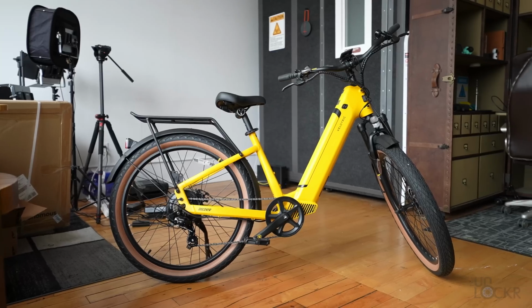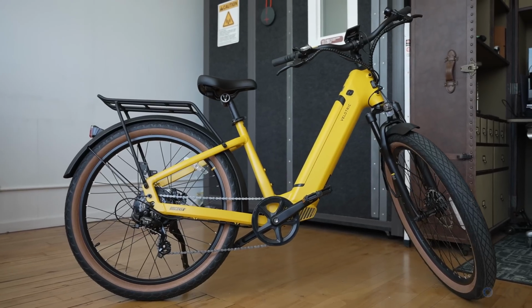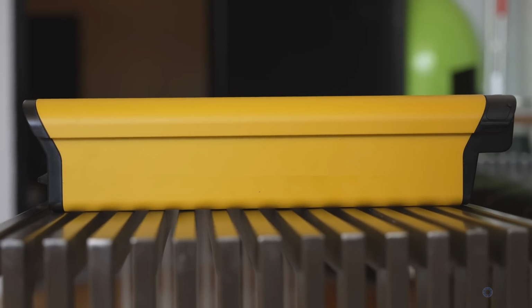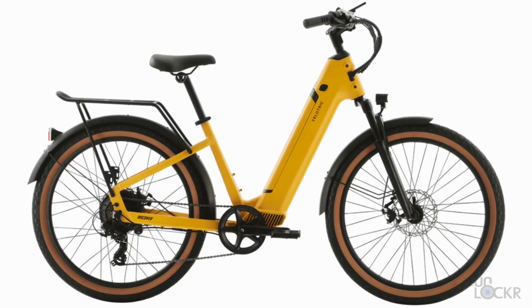And on that note, I like the style. I think it's pretty sleek. The battery is part of the frame, which helps give it a more traditional bike look, but it can easily be removed with a key and charged separately, which is convenient if you don't want to carry your bike inside to charge it. I particularly like the yellow color, or mango as Velotric calls it. It just looks cool. And side benefit, cars will have a hard time not seeing you.